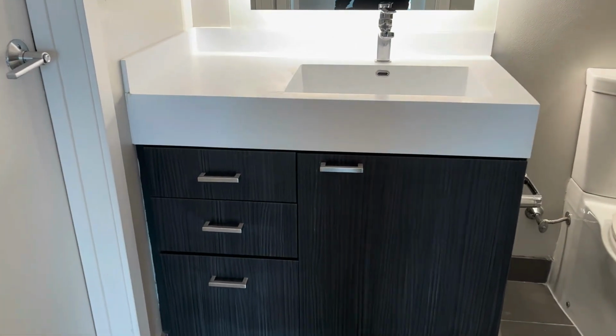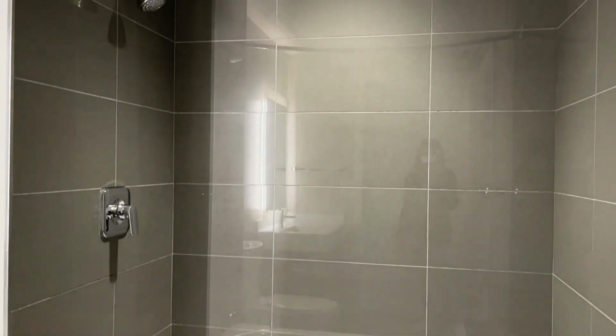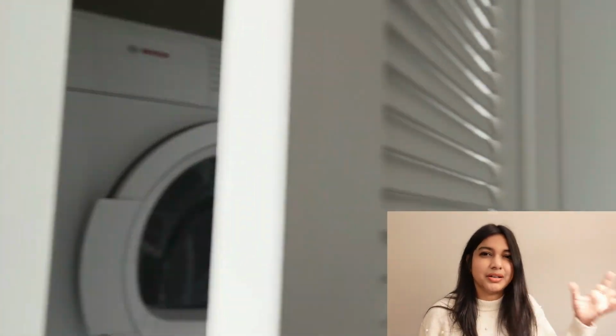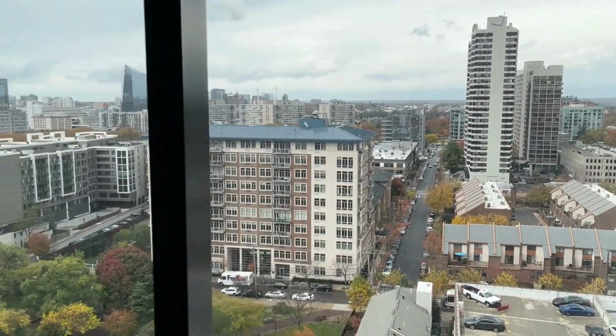The washroom had a tub and was okay. I like the tiles but always prefer white over it. The washer dryer was in the bedroom. I mean, how will it be something that anybody would like? Why would you put a washer dryer in the bedroom? I just loved the view but just didn't go with it.